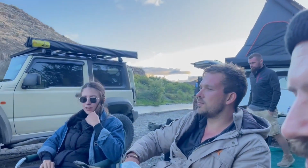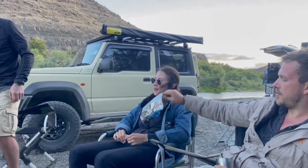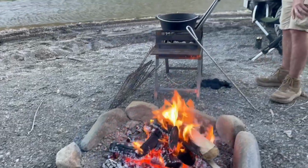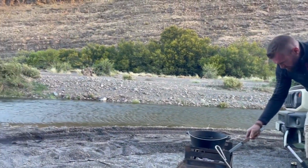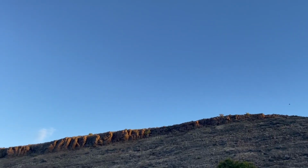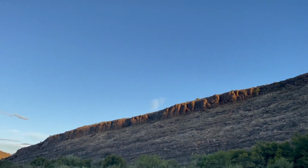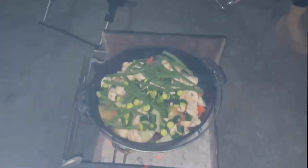There really is nothing like hanging out around camp after an eventful day, sharing stories, reliving moments from the day, and of course making some good campfire food. Ultimately, that is why we kit out our vehicles with upgrades, rooftop tents, campers, and other overlanding gear, so that we can get out to remote places like this and just enjoy every moment.